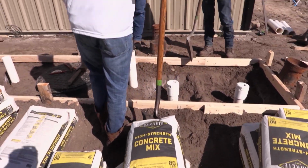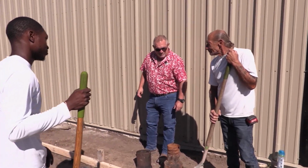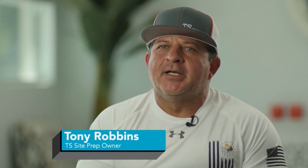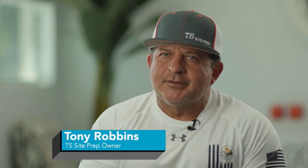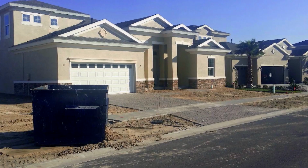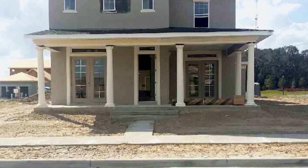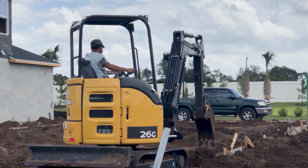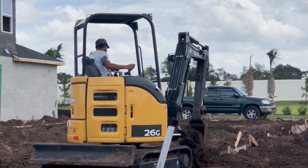Land grading is an essential part of the construction process. Here's how to get it right when planning your next project. We do a lot of grading for all the major home builders. I've been doing this for quite some time now. I want to say I started this in 2001. The grading is very important for water intrusion coming into your house, giving you a flat yard, so when you're out there walking, mowing, things like that.